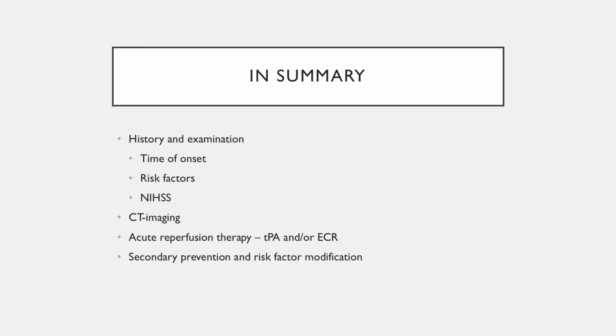So in summary, in a patient who presents with focal neurological signs such as focal weakness or slurred speech, in terms of the history and examination, you want to focus importantly on time of onset of symptoms. Are they within the thrombolysis or ECR windows? What risk factors does the patient have for stroke? And what their NIHSS score is, what deficits do they have and how significant or severe are they? You want to get them to CT imaging as soon as possible.